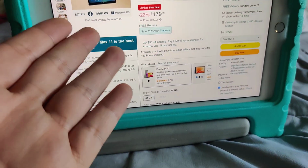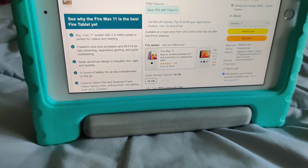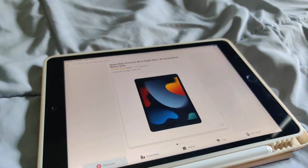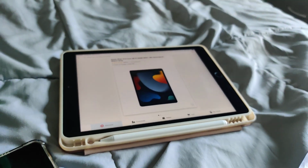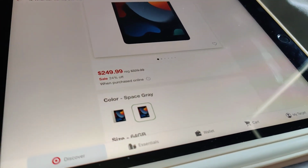If you're going to spend the regular price, $230, I would spend a little bit more, like $20 more, and get an old generation 2021 iPad 9. These sell for around $250 on sale, and they're much better than the Fire Max.